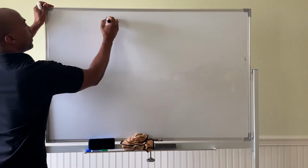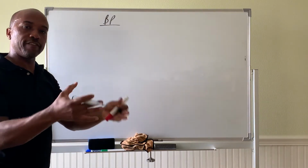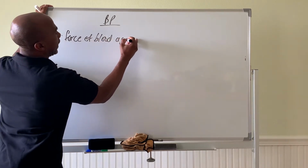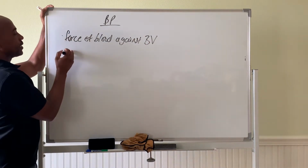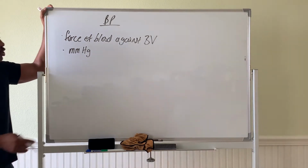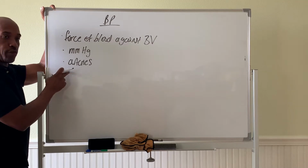Blood pressure is a measure of how much force the blood imparts on your blood vessel when the heart squeezes. So BP is the force of blood against your blood vessel. The unit of measurement is millimeter of mercury. Blood pressure is measured from arteries, not veins or capillaries, because it's highest in the arteries, and that's what we're interested in.